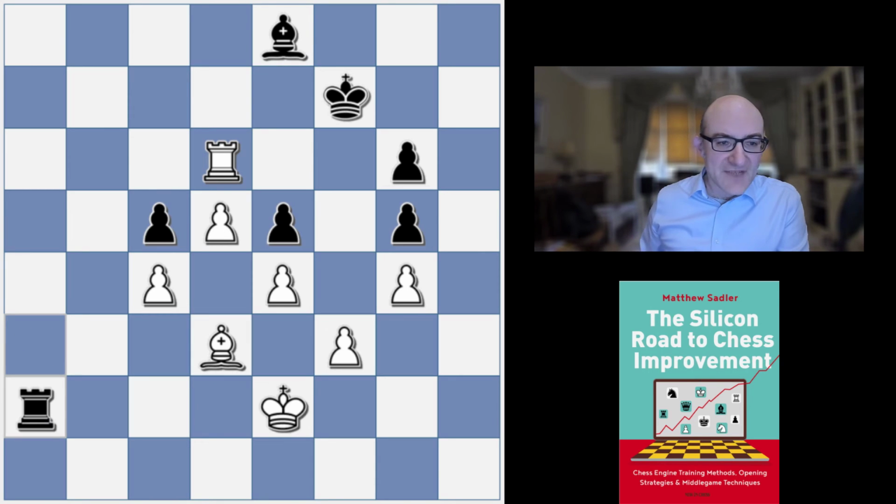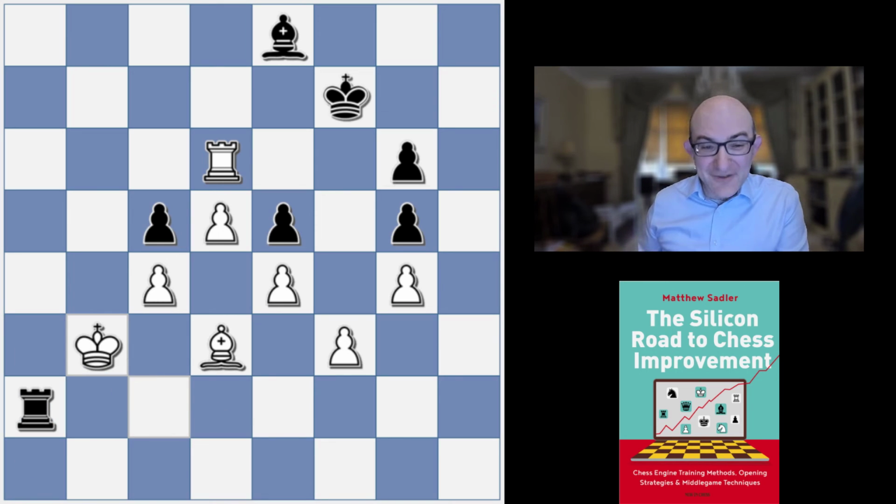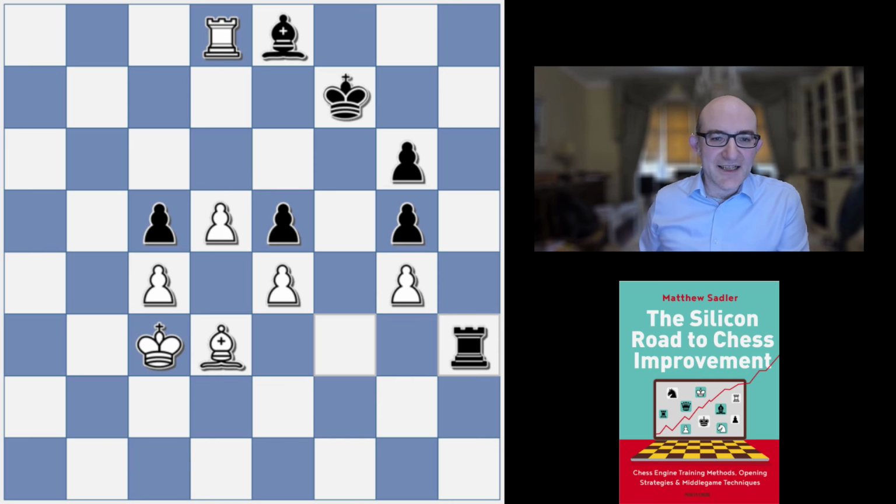Bishop d3, rook a2 check, keep on checking me, then attack the bishop, keep on checking. I go to b3, because if I go to c3, you'll just go rook a3 check. And now we go rook f2, and I'm taking this one with tempo. And then here, I go bishop takes g4, and then I'm threatening bishop e2 with tempo.